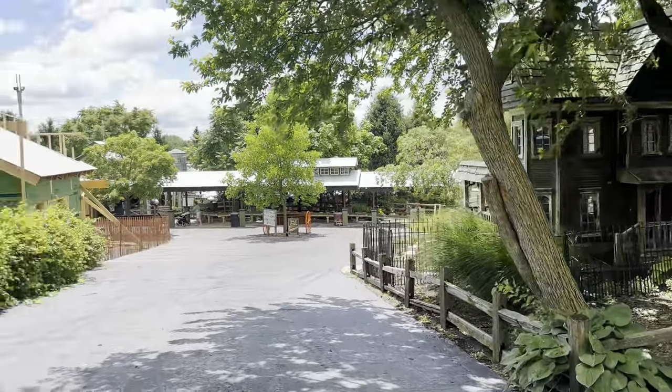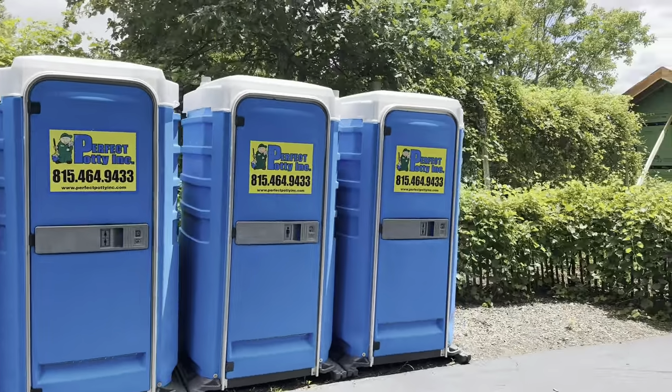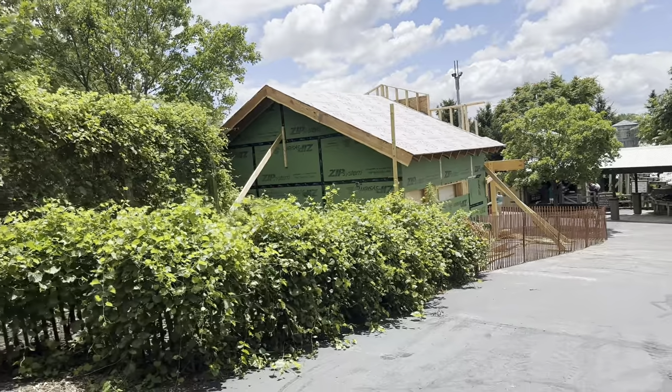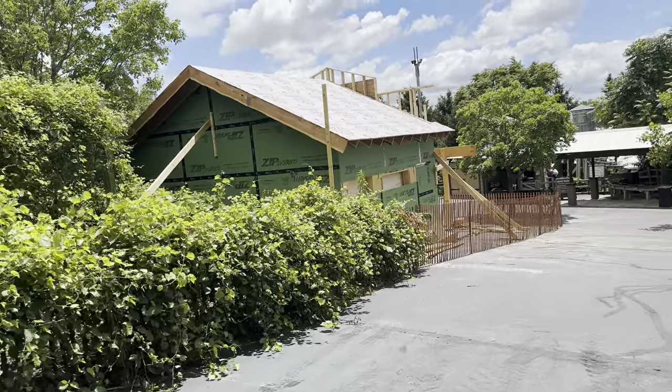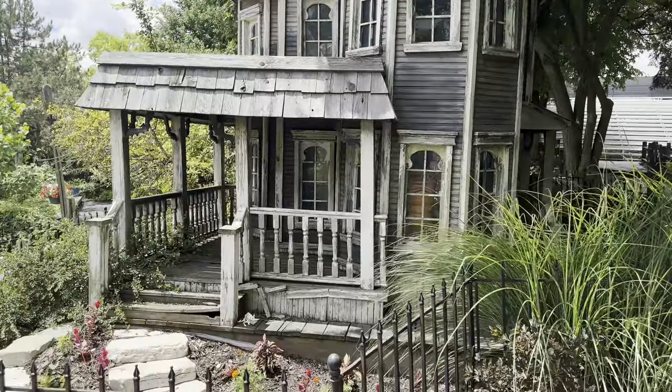Yeah. And if anybody needs to take a poop, there's right here. Right here? They're building, there's a new construction. They're expanding. That's my favorite thing. Yeah. This one? Yeah. I love looking at this.